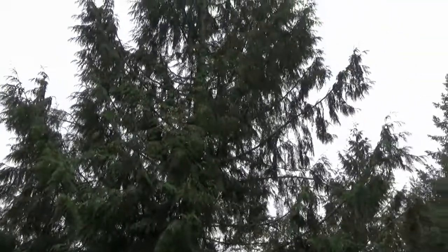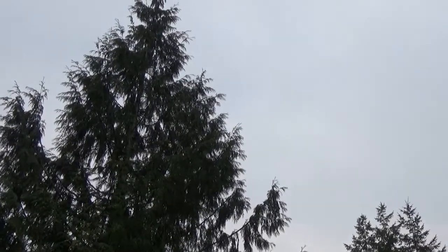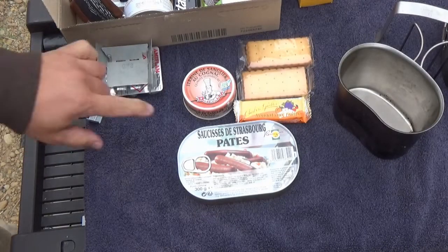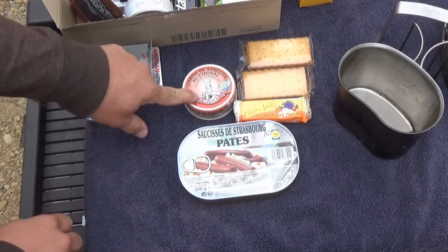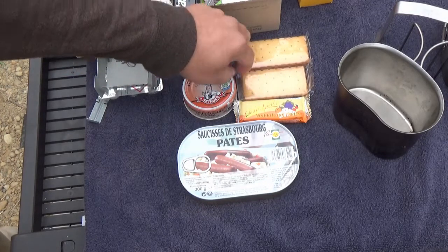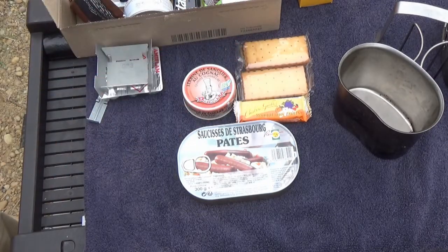The wildfires have made the sky just awful, and my mouth tastes like it's in the middle of an ashtray, so hope it doesn't affect the rest of my review too much, but yeah, it's just not good. So for lunch today, I decided I'm going to have the Strasbourg sausages, the boar pate. I got 2 packets of these salted crackers and the nougat au fruit.